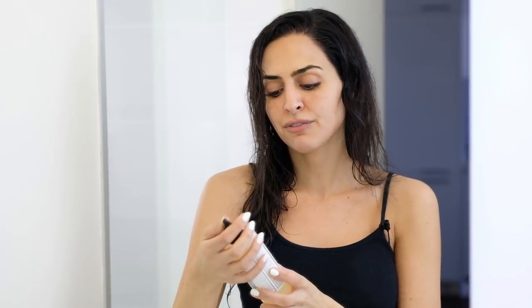I let it sit in for a few minutes, maybe 2 or 3 minutes, then I rinse it out. Some people like to use this along with shampoo. I like to give my hair a break from shampoo certain nights. So on this spa beautifying night, I take a break from shampoo and I just use the apple cider vinegar rinse. I give my hair a break from everything and just let it restore and refresh.